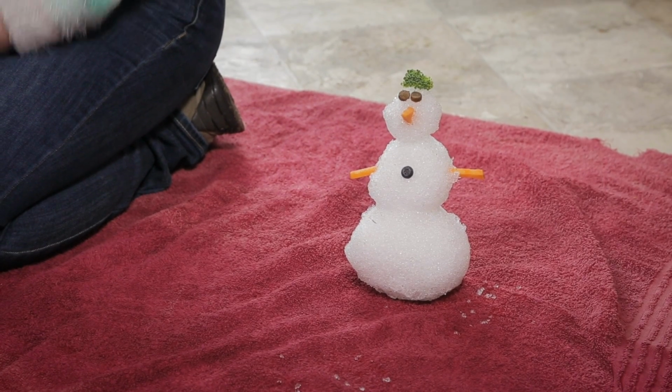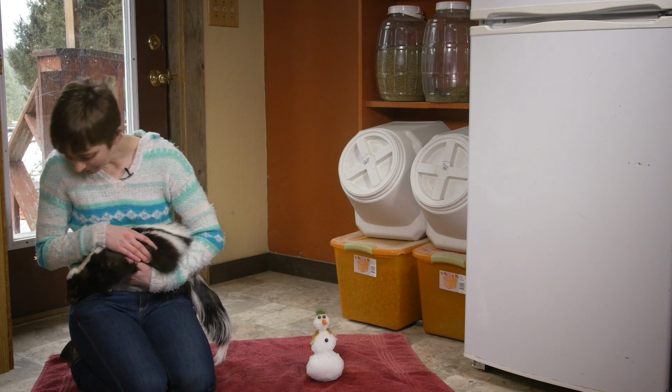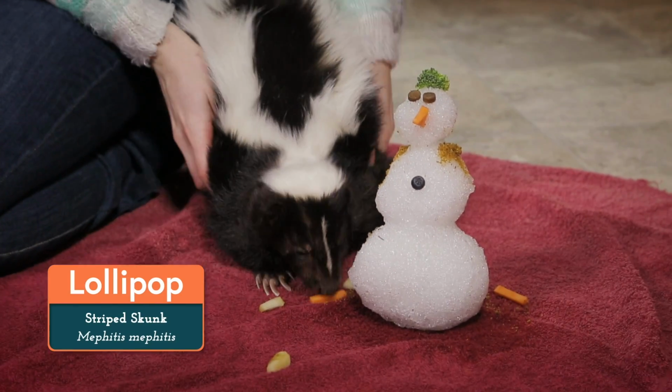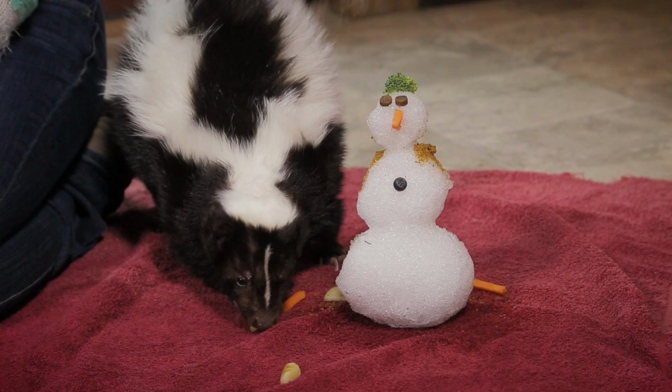Now we have all our snowmen ready, so let's bring out the animals. First up is Lollipop, our striped skunk. You ready to do some exploring? What do you think? Ooh. Does that smell pretty good?